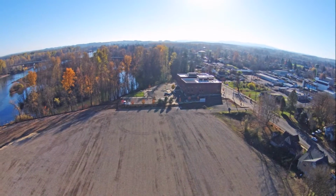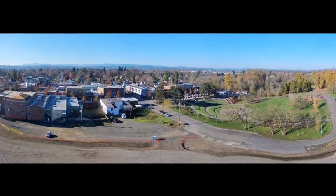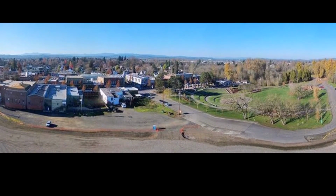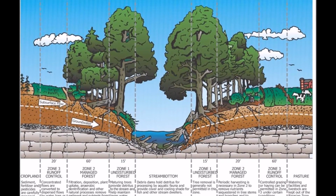The second challenging but necessary method of incorporating green space in the city is to preserve and establish a riparian zone in the construction area near City Hall. Currently, there is no buffer between crushed gravel and the river.